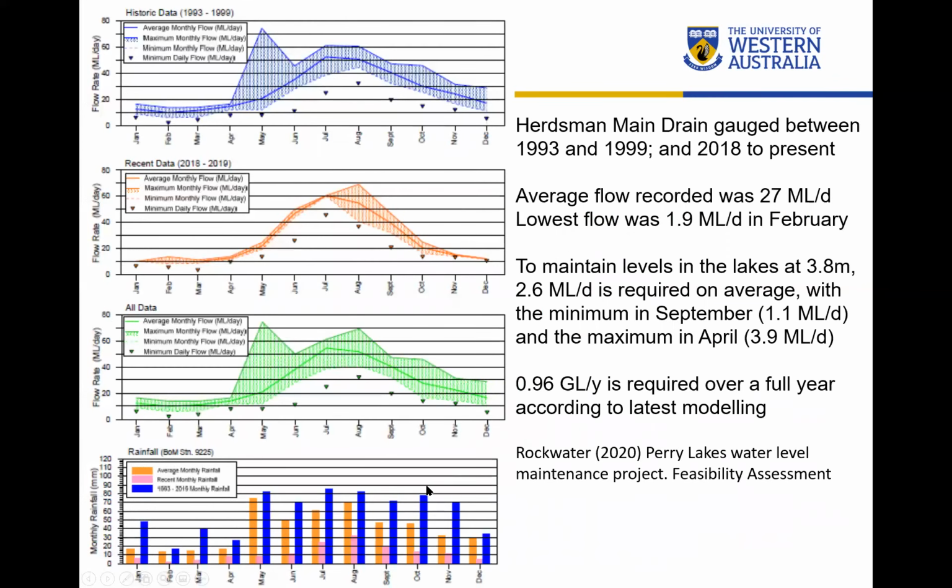Okay, now will we have enough water in the drain to bring it down? Let's start at the top here. So the flow rate is here on the vertical axis from 0 to, what's that, 80 megalitres per day. So that megalitre is 1 million litres per day. So the blue line here is the mean for the period of monitoring, which is in this case between 93 and 99.